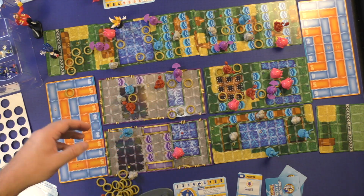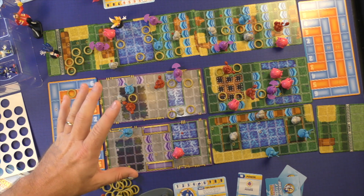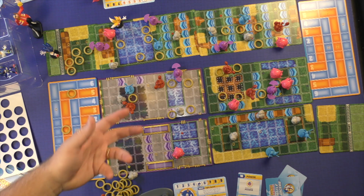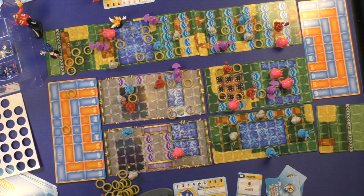I've kind of read through some of it. I'm going to try not to make any mistakes, but I think there's a lot of things that are kind of unsettled about this game. But the general flow of how you play, I think I can get through pretty easily.